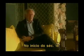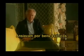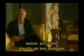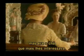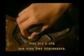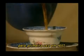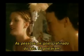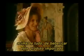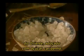By the early 18th century, the British had become, well, very materialistic. They craved exotic goods: sugar, porcelain, fine cotton, but it was tea that particularly took their fancy. This ancient Chinese infusion first appeared on British tables in 1657. Mid-18th century people of taste liked nothing more than to sip this oriental import sweetened with Caribbean sugar.